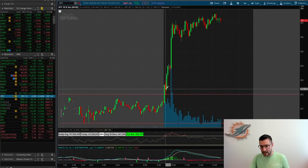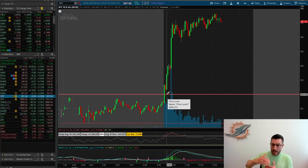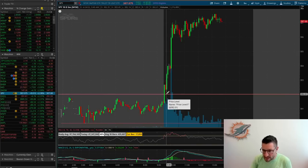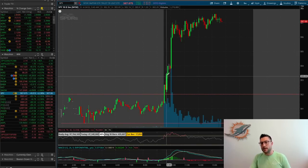And once I saw this second candle, we saw that wick down to previous. Once you break through that resistance, you want that previous resistance to now become support. Now I'm looking for that level to hold. Once that level held, that third candle, I saw some green, saw it pushing. That's when I entered.